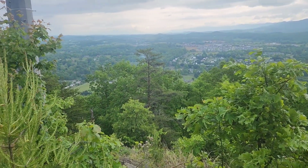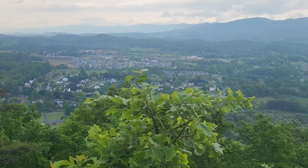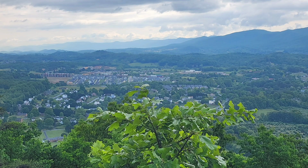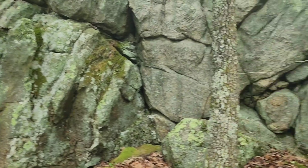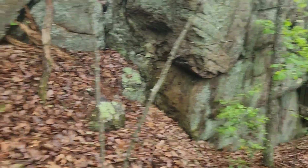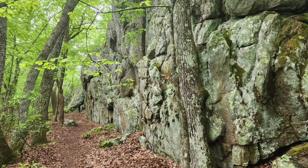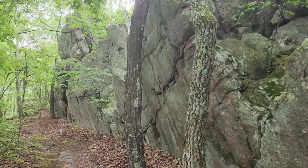Well, we got us a little power line view. How about that today? Well, this ridge is nothing but rock. Pretty big rock wall, more or less. Boulders sitting on boulders. Goes quite a ways. A lot of rock. Well, them rocks just go on.